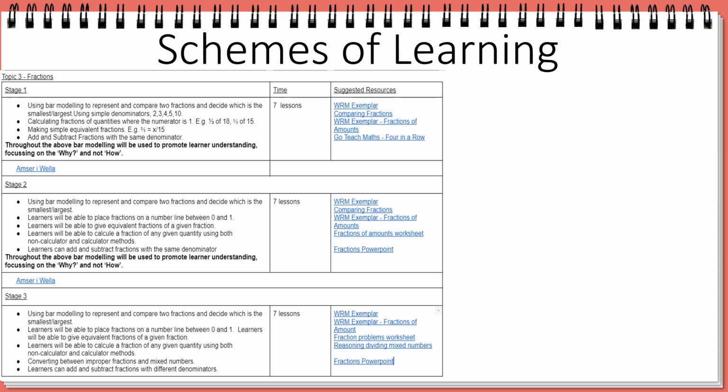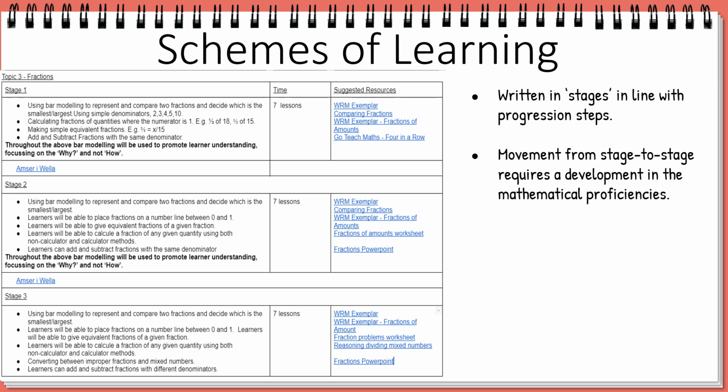So our schemes of learning are written in stages, and the idea of these stages is they are written in line initially with the progression steps. So stage one will cover progression step two, moving into three, and then that would develop so on with stage three ultimately covering progression step four. So movement from stage to stage within that scheme of learning, so for each topic is written like this, requires a development of the mathematical proficiency. So we're not just saying learners have to stay at stage one. Within a class, if a teacher feels that stage one is being completed really well, then learners can move on and develop the proficiencies and their skills up into stage two. But it's giving you the next step.